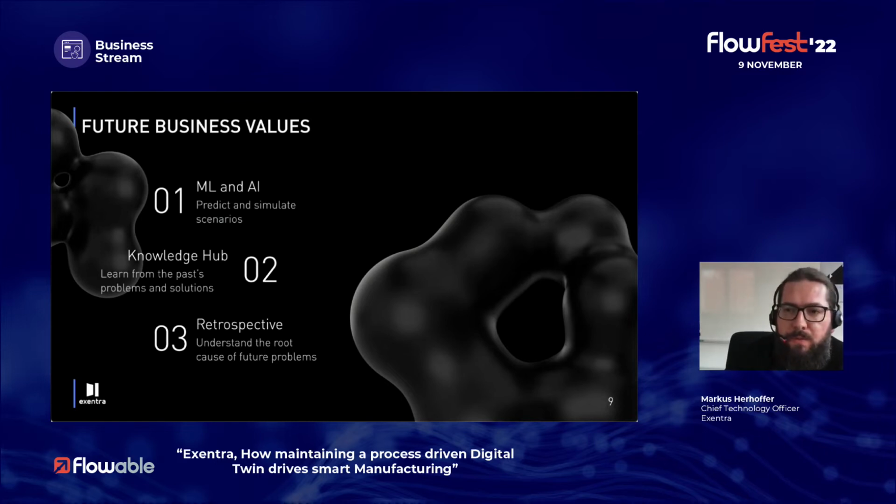And the third big future business value would be to be able to do a retrospective. So if something fails, if you have a quality issue, then it's not just guessing. You have this digital thread, and you can pick up all the steps from the past and see and understand why something has happened, and it will help you solve the problem.